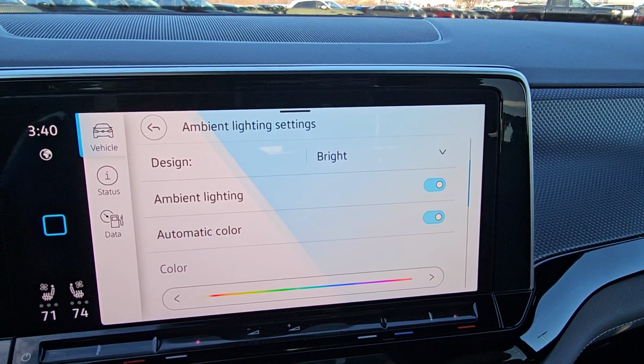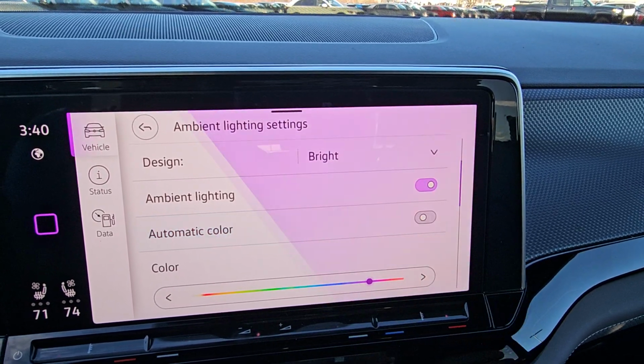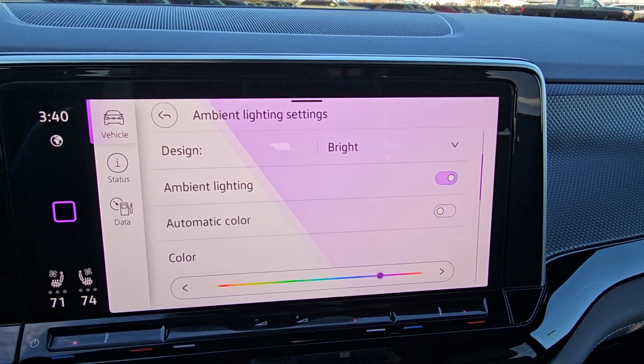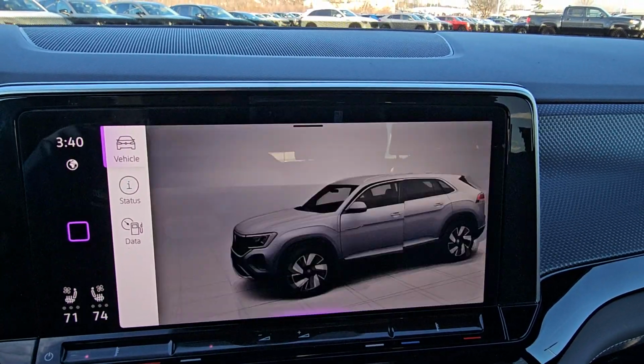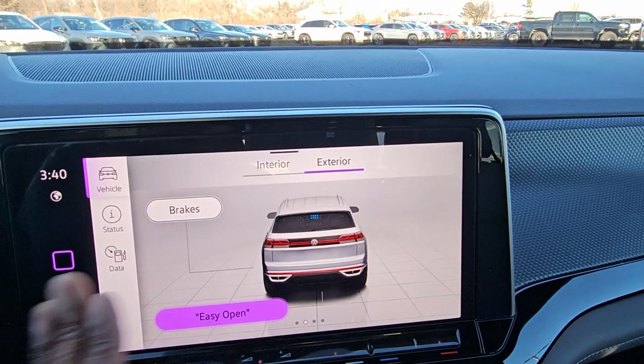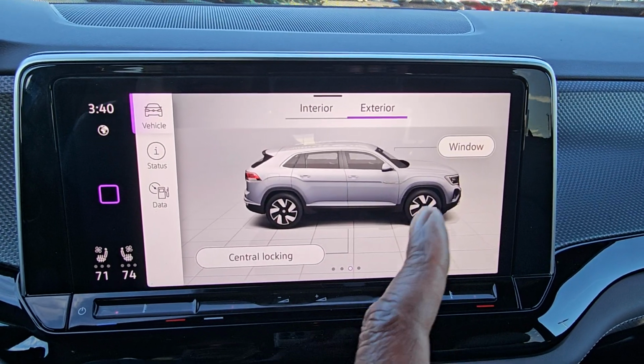And then if I turn it to automatic, then it's going to default to drive modes and change the colors that way. But most people are going to leave that off and set their own. I'm partial to purple, so I leave it on purple. Now, I can go back here. I have swipe options here too. Easy open trunk, central locking. I can go through and change all of that stuff there.